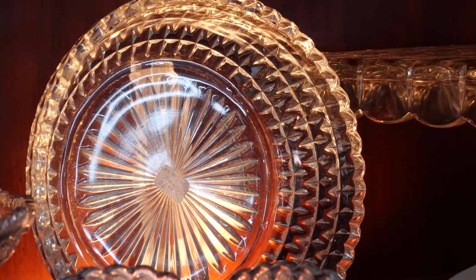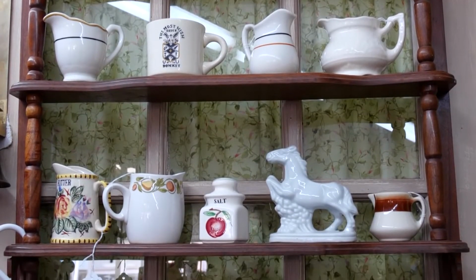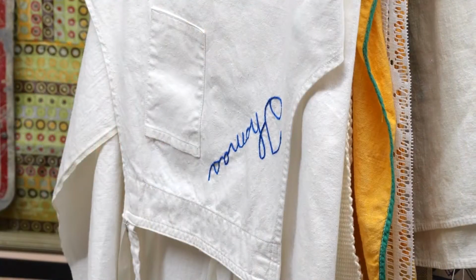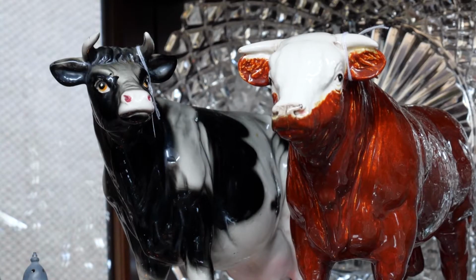Glassware, we love cake plates, punch bowls, cool pitchers, pottery, different kinds of pottery. You wonder what's the history of all these things? You know, who ate off that plate? Who served fried chicken out of that platter? How many bowls of green beans were served? You know, it's just fun to wonder and guess and let somebody else enjoy them.